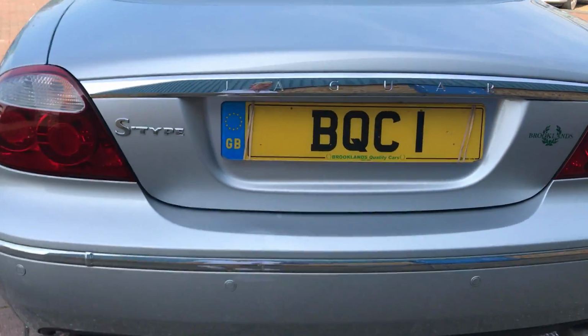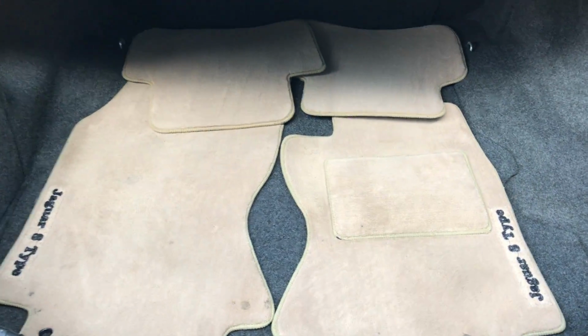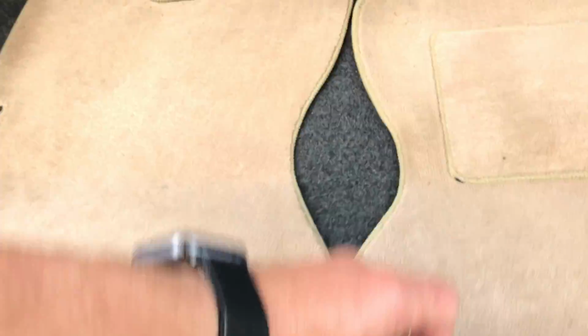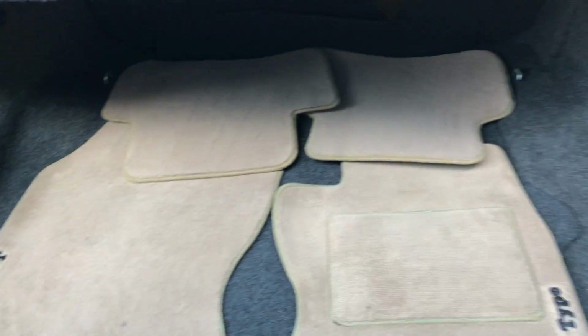rear parking sensors, a full set of mats in the boot, spare wheel jack and wheel brace, 6-disc changer and the DVD port for your satellite navigation.